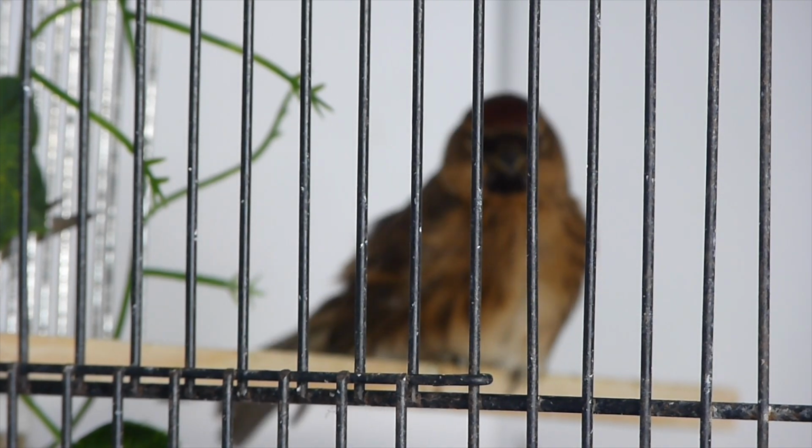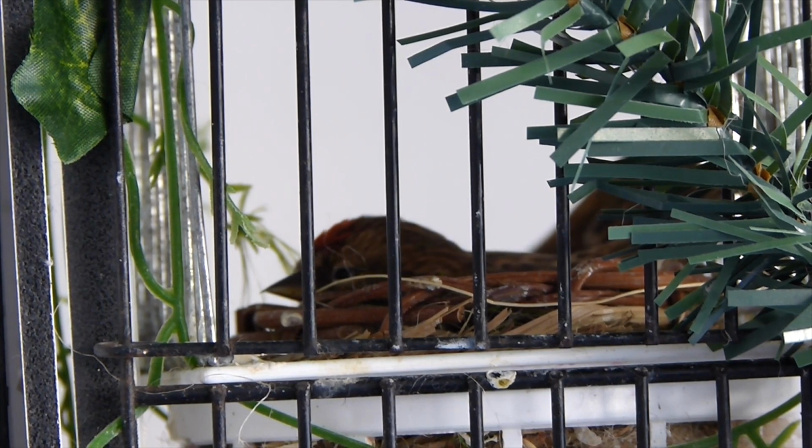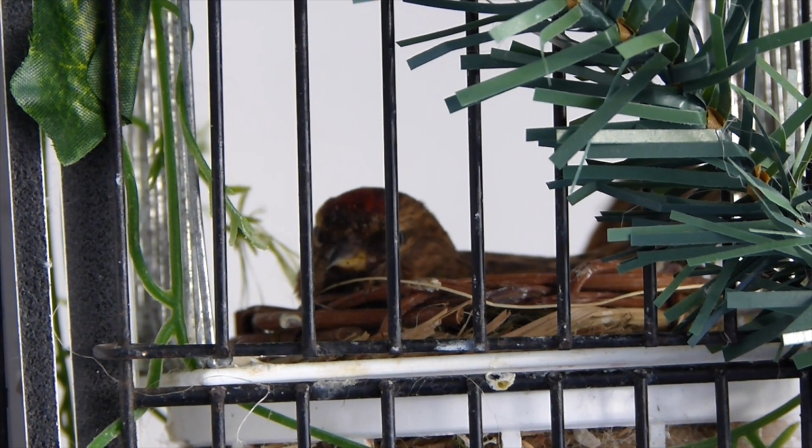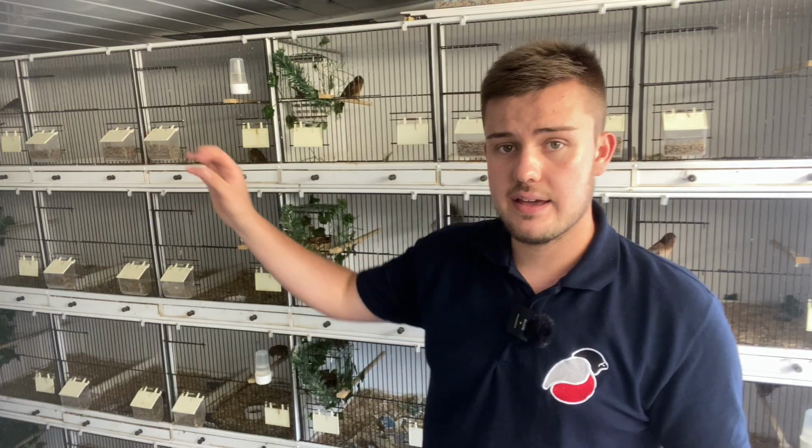The good news is that that pair has just laid the 3rd egg today for what will be their last round. So I'm hoping they will be full. The pair over here have got 6 full eggs. Yeah, that's right, 6 full eggs. And they're due this weekend.